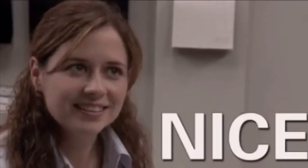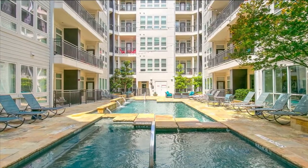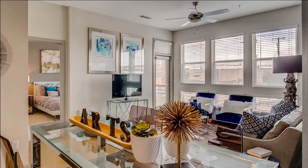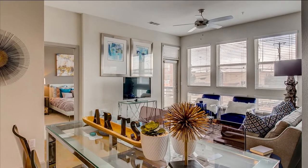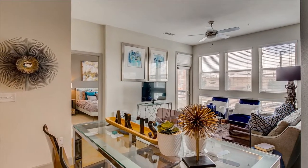The Arts Apartments were built in 2010, and the building has 228 units in its 6 stories. Most of the reviewers seemed overall happy with the building and management and their living experience overall, with no major complaints. Studios and 1 bedrooms in this building start around $1,000 a month, 2 bedrooms around $1,600, and 3 bedrooms around $2,900 per month. Number 3, Emily Fountain Place.